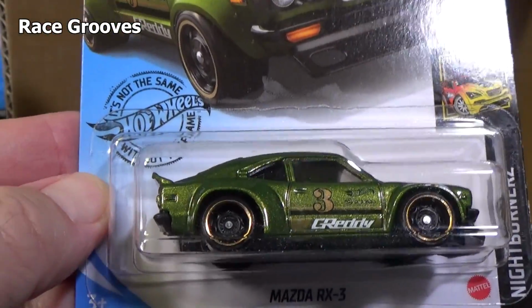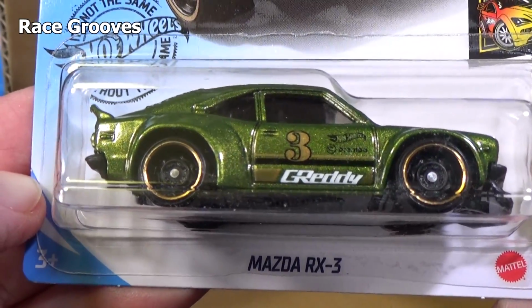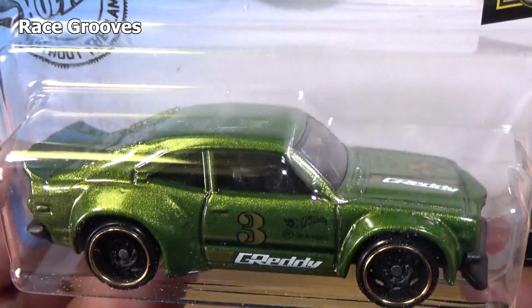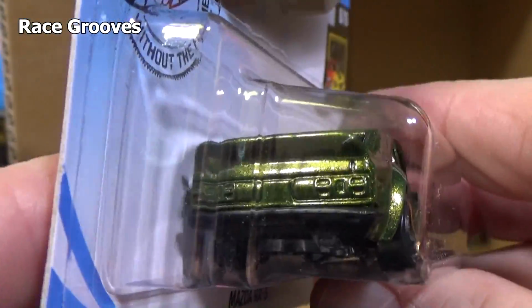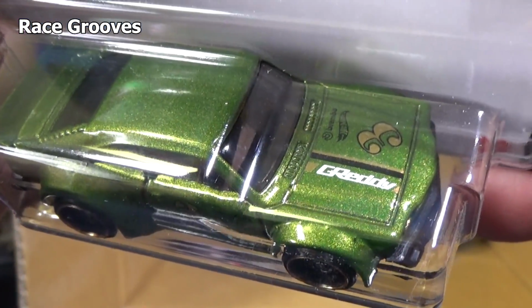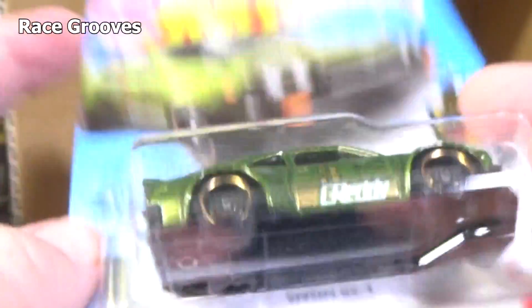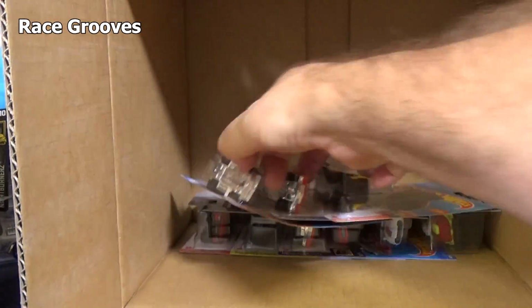This car was in Japanese Historics 1 and 2. Japan Historics, I always say, I don't know why, anyways. This was in Japan Historics 1 and 2. And I'm definitely doing a follow-up on this model on Mr. Grooves, for sure. I do have my extra Japan Historics on eBay right now. But I'll be taking a look at this model as well as the 2 Japan Historics versions.